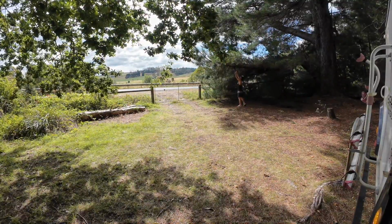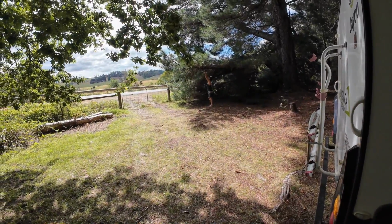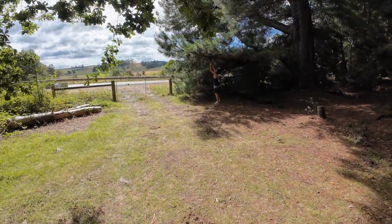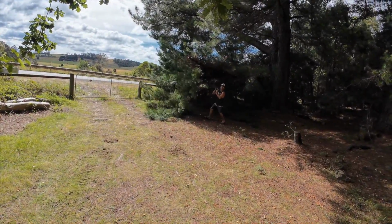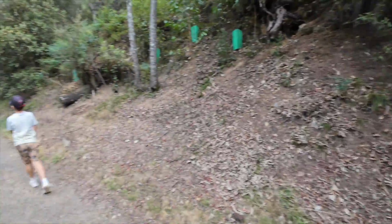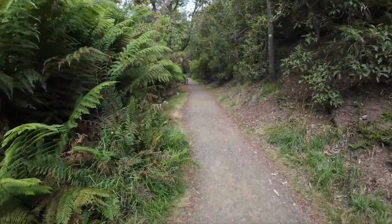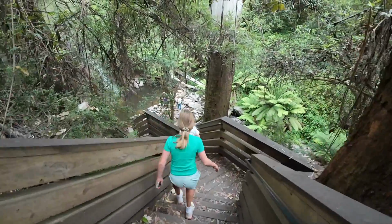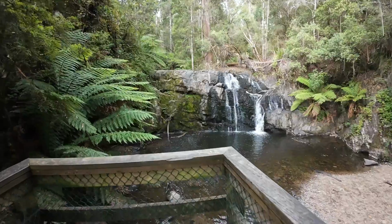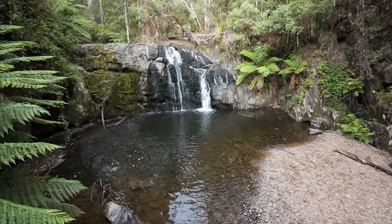I thought I'd do a bit of pruning here for tomorrow, so I'm going to have to take this corner wide to get it back out on the road safely. Beautiful this way. Another walk. How many walks does she want to do? Well, this is an easy one, 5 minutes they say. How long is it going to take us? Timer. Let's get there. Waterfall. Cool. Two really nice falls in the area, not far from camp either. You'd be able to swim in that.